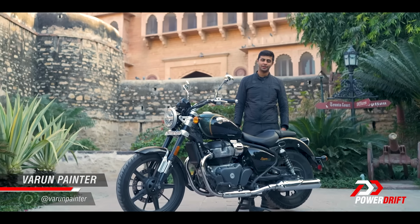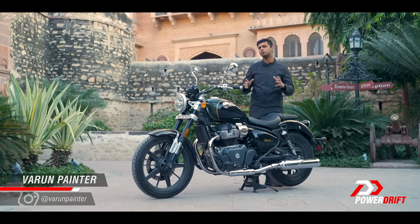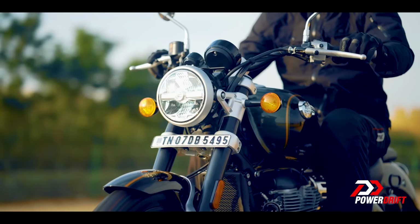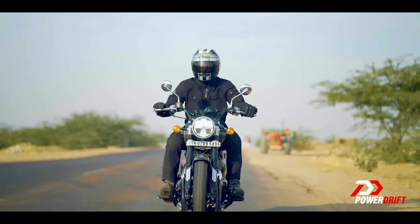The Royal Enfield Super Meteor 650. In this video, I'll tell you if this is a good motorcycle to ride. I'm going to talk about its comfort levels and finally tell you if this is a good motorcycle to buy in India.